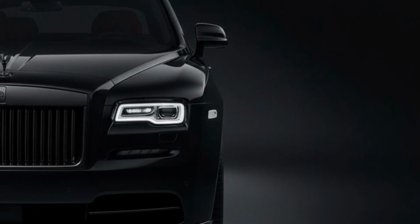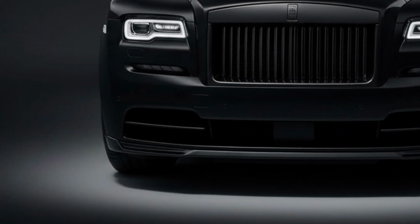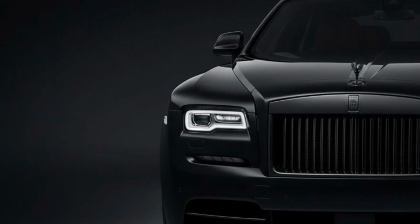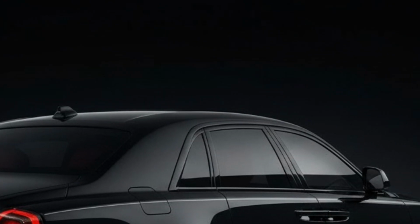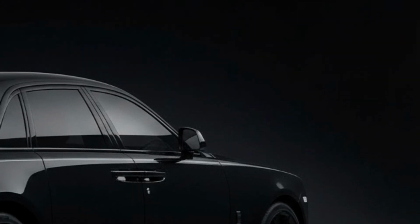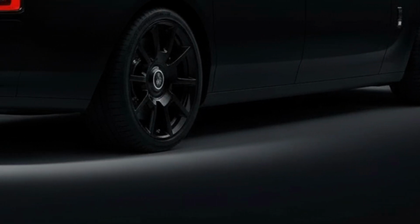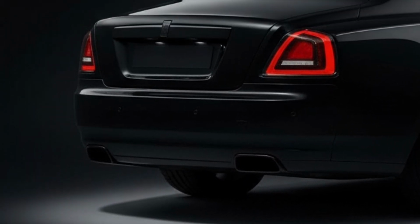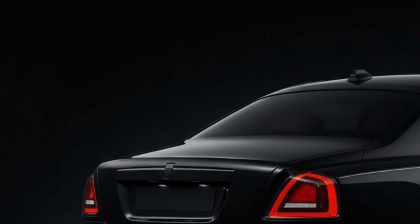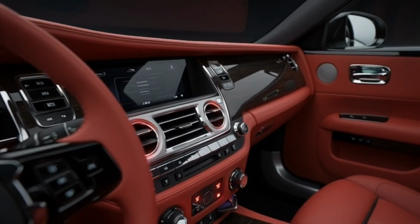But there's a deeper strategy behind this design shift. How Black Badge changed Rolls-Royce forever. Black Badge models were never supposed to become this big. Originally, they were a niche offering, a darker Ghost version for a small group of buyers. But demand exploded. Younger buyers, entrepreneurs, tech founders, crypto millionaires, athletes. These buyers didn't want soft classic luxury. They wanted power luxury. They wanted their Rolls to feel aggressive, not gentle.